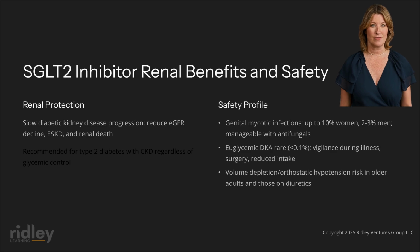The renal protective effects of SGLT2 inhibitors represent another distinguishing feature of this class. Multiple trials have demonstrated that SGLT2 inhibitors slow progression of diabetic kidney disease, reducing the composite outcome of sustained decline in estimated glomerular filtration rate, end-stage kidney disease, and renal death. Current guidelines recommend SGLT2 inhibitor therapy for patients with type 2 diabetes and chronic kidney disease, regardless of glycemic control, recognizing the kidney protective benefits as independent of glucose-lowering effects.